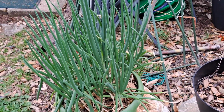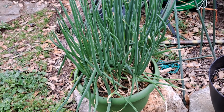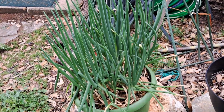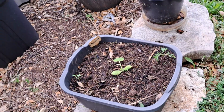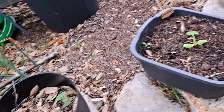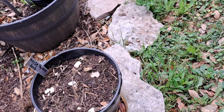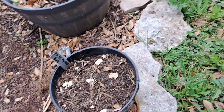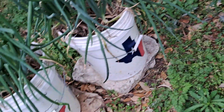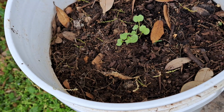My walking onions. I think that's one of the most recent pot of walking onions that I planted. I got a zucchini growing there. Peppermint. I got anise hyssop, which is a herb. I got seeds in that pot, waiting for it to come up. I got parsley there come up, and I did that from seed.